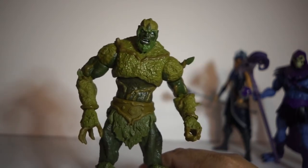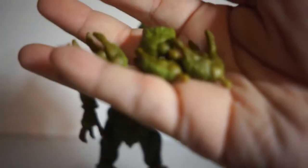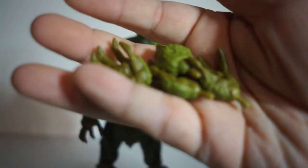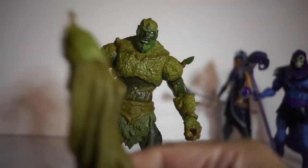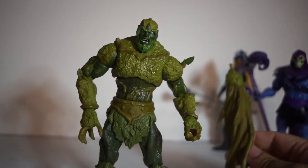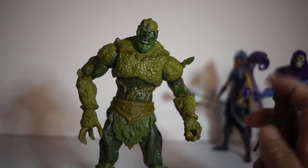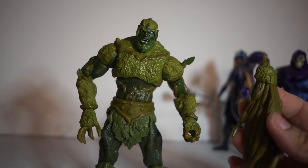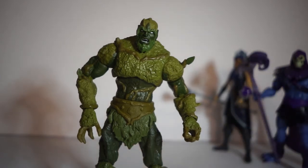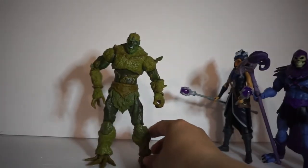He does come with a variety of hands, like a bunch of hands. But again, I don't know what I'm going to do with these. I'm just going to probably put it in a bag somewhere. One of the hands is actually this kind of weapon thing. So you can basically pop out his hand and put this in place of his hand as some kind of weapon thing. We haven't seen the cartoon obviously, but I'm very excited to see him appear in the show.